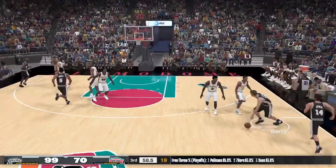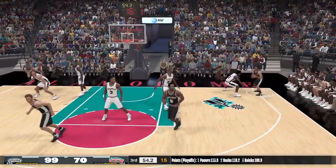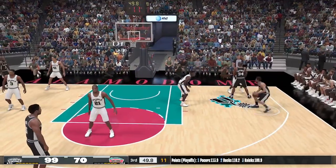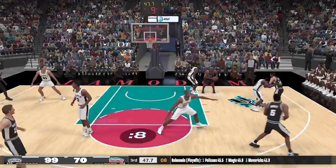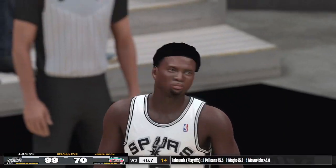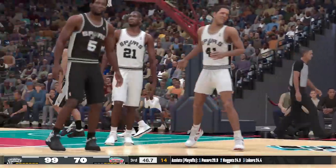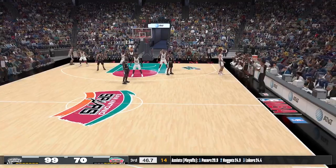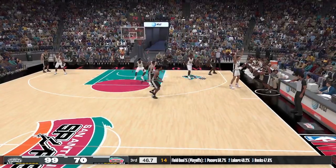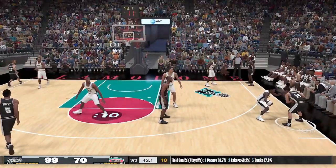And here are the Spurs. And it's Udrich in the corner. 50 seconds left here in the third quarter. And Jaren Jackson picks up the foul. That's his 4th foul of the contest. Personal foul. 2nd team foul. 46 seconds left to play in the third.